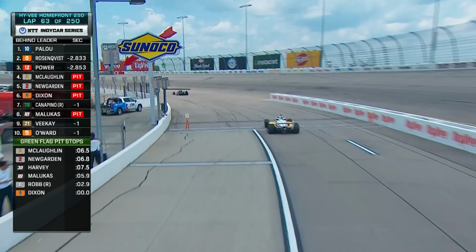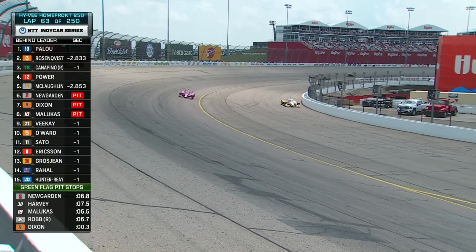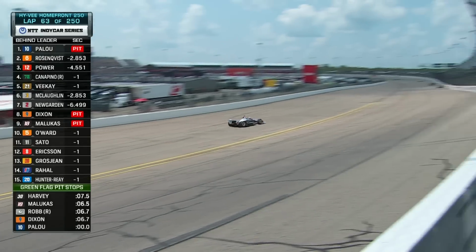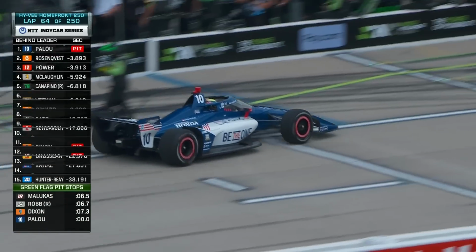Alex Palou stayed out for Chip Ganassi Racing. The top 3 came in, top 4 with Pato O'Ward, but Palou stayed out for an extra lap. How's that going to work out for him? He dives for pit road now as we speak in the American Legion Honda. Championship leader is in.